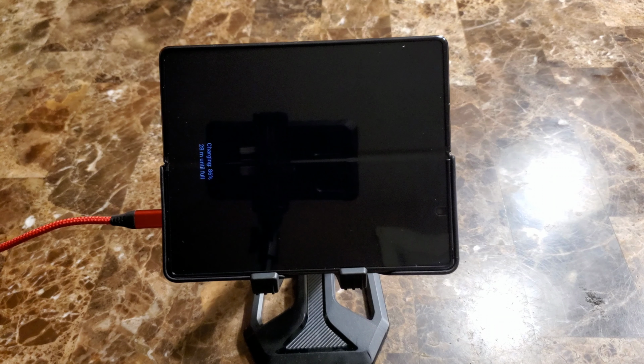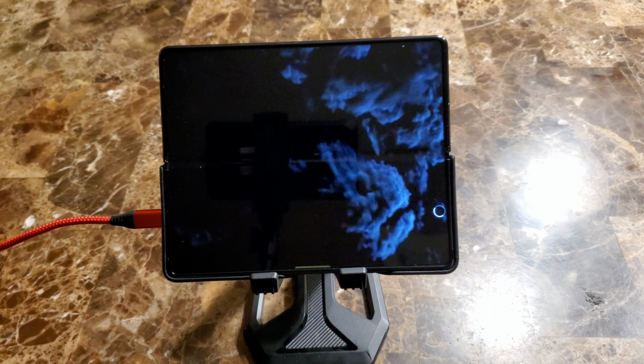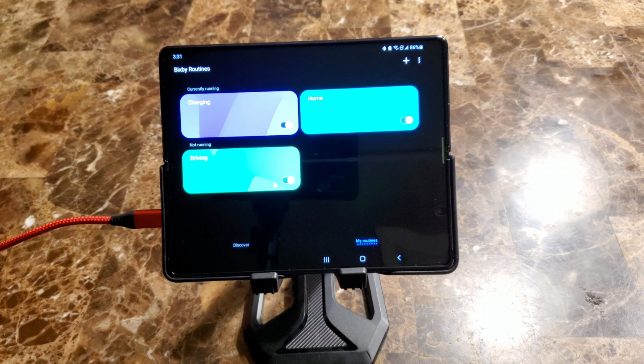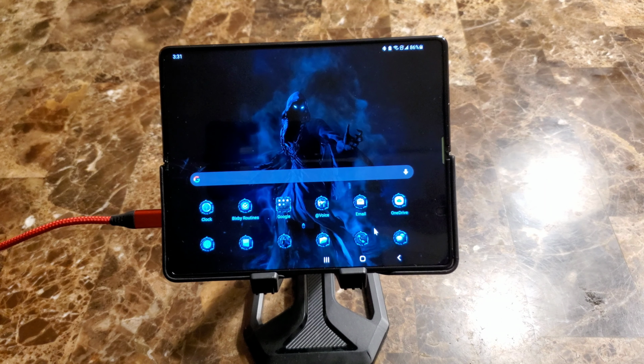See, it does all of those functions just because I plugged the phone in. So whenever I plug the phone in, it goes through that routine. And one cool thing about Bixby Routines is you can turn it off and on. So if I don't want it to do it, I can just turn that off like that. But I like my routines, so I want them to run when they're supposed to run.